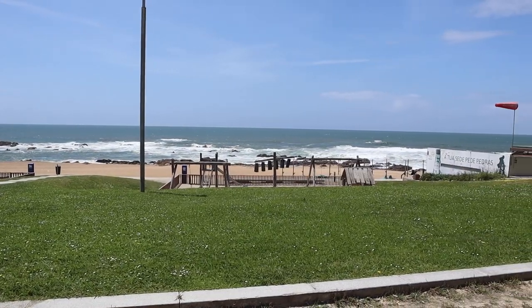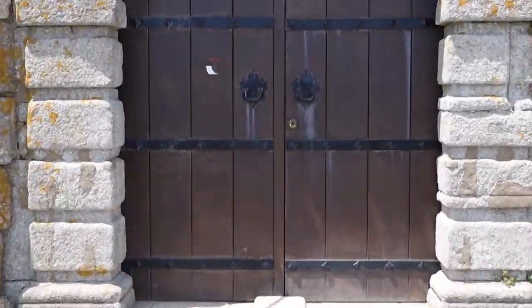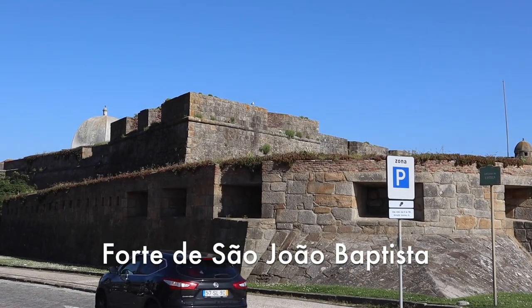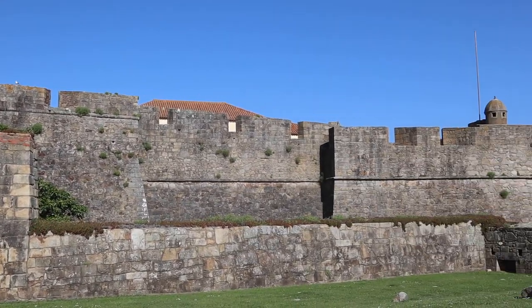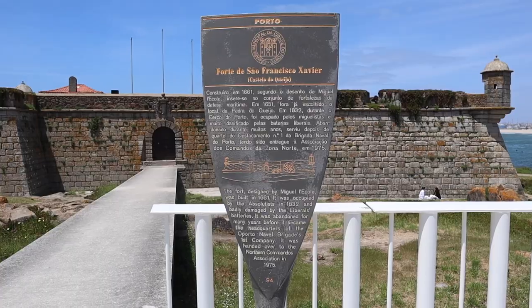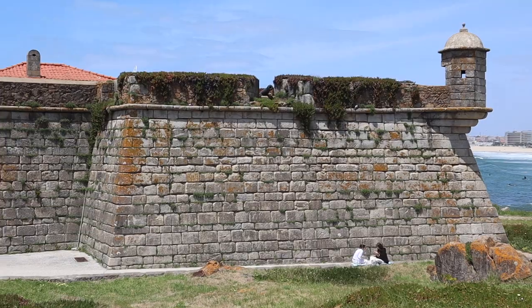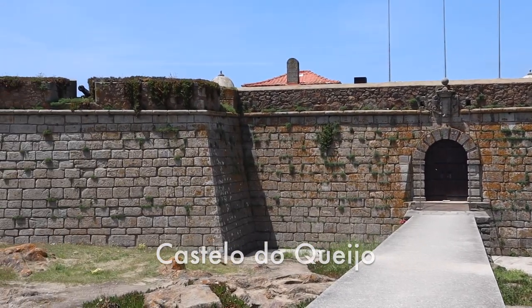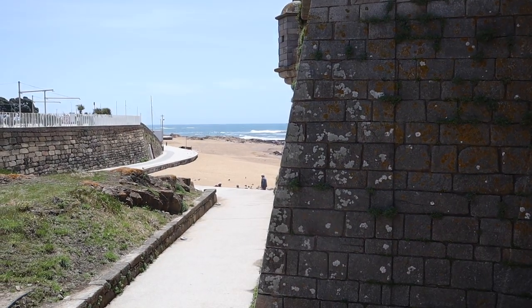There's also greenery along the coast that is relaxing to walk through. There are different landmarks to visit, but two of the most notable ones are the forts along the water. The fortress São João Baptista de Foz is a stronghold constructed in the late 16th century to safeguard the mouth of the Douro. The other is Fort of São Francisco do Queijo, also called Castle of the Cheese, which dates back to the 15th century. It is small, but in a great location for a beautiful view of the water.